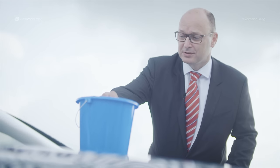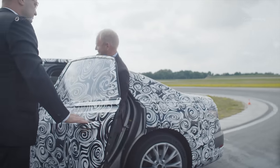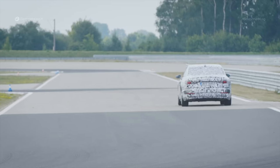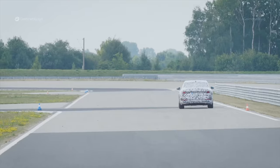The water must stay in the bucket. It's not as much pressure as driving Johnny Depp, I don't think. I'll give it my best shot. Eddie always drives his VIPs in the Audi A8, and he's totally familiar with the vehicle dynamics. That's why today's test features a very special customer, a bucket of water. This is high pressure.